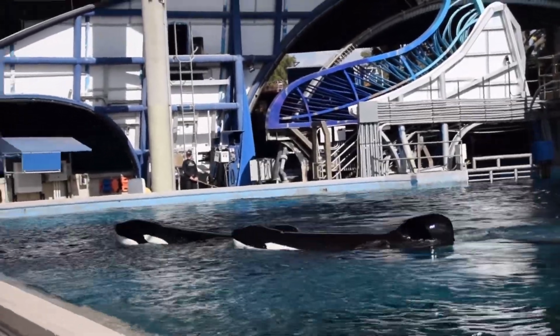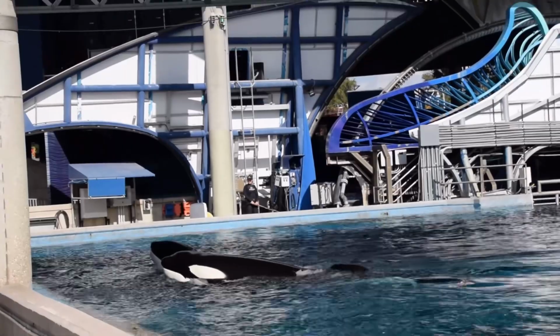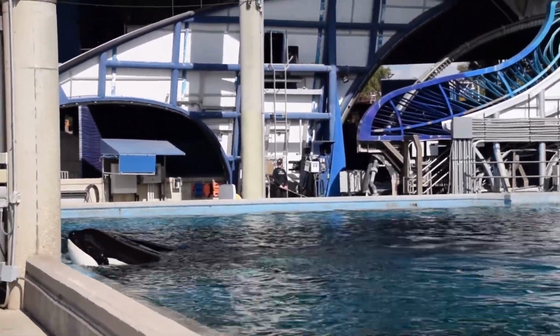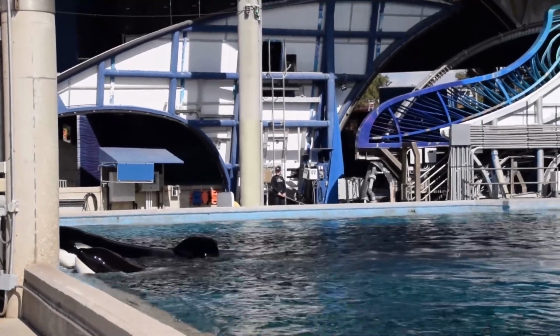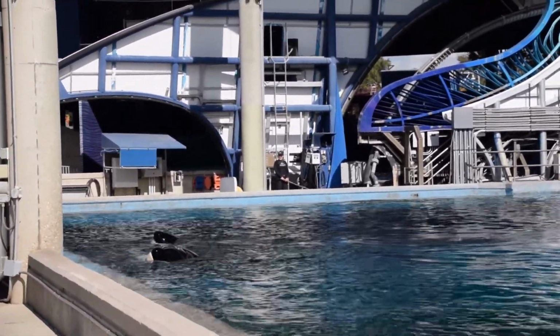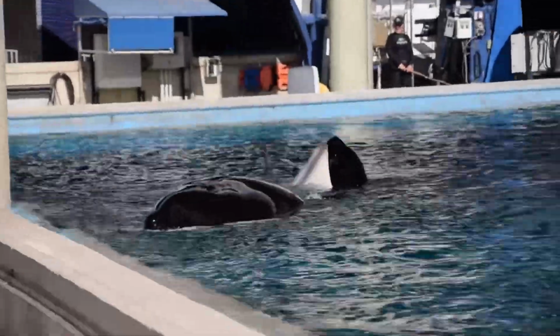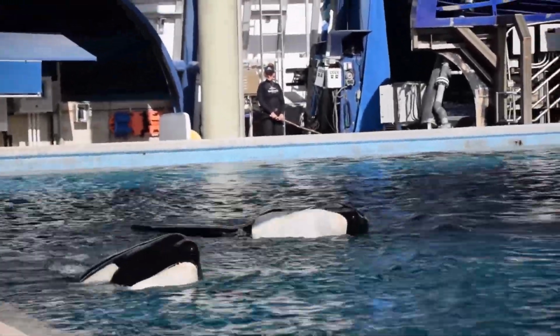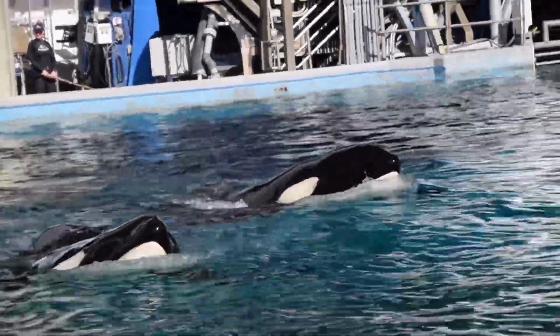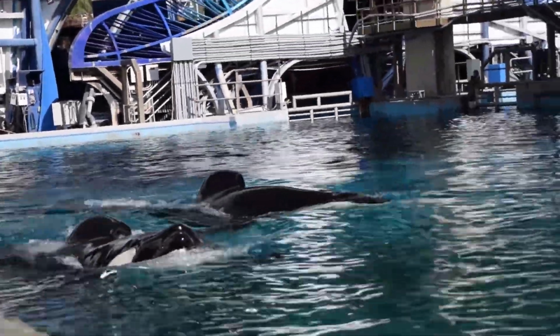Now of course there are many other behaviors that we might ask them to get their heart rate up. We might ask them to swim at their top speeds at about 30 miles per hour. We can even ask them to swim underwater and hold their breath. That works just fine as well. That is what the two whales are doing right now. We call this a swim behavior.